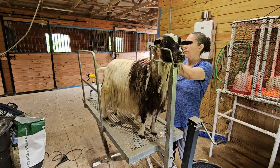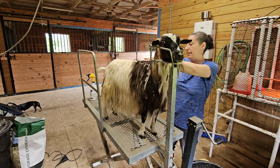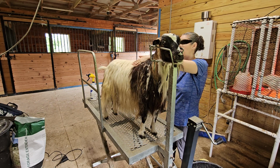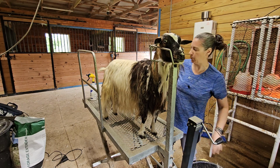Anyway, Emma. So Emma is 13 years old. That is very senior for a goat. It's not ancient. She's not older than dirt yet, but she's getting there.